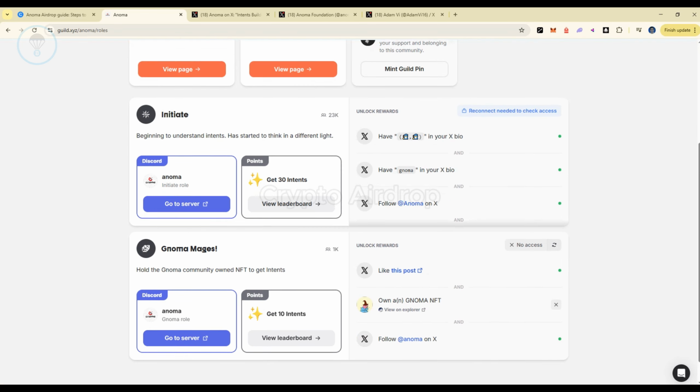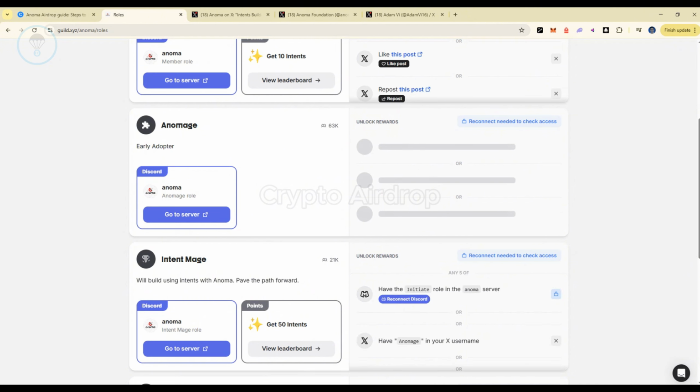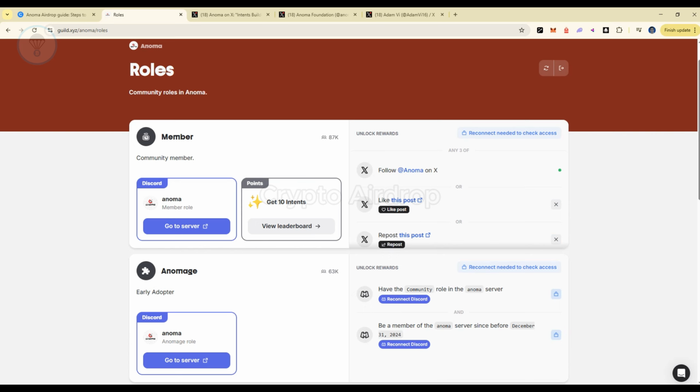After that, move to the task roles section, which also includes social media tasks. Be patient and complete as many as you can. You can skip any tasks that are not possible for you.